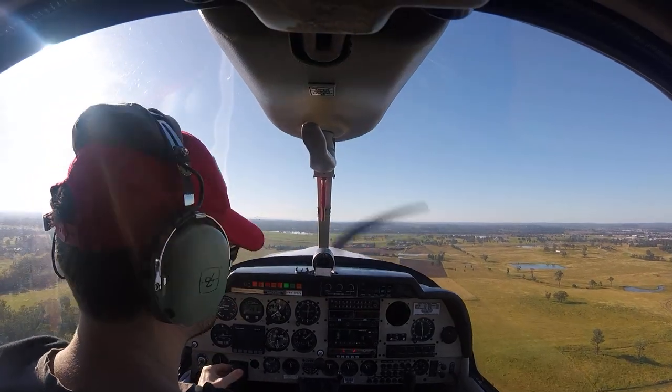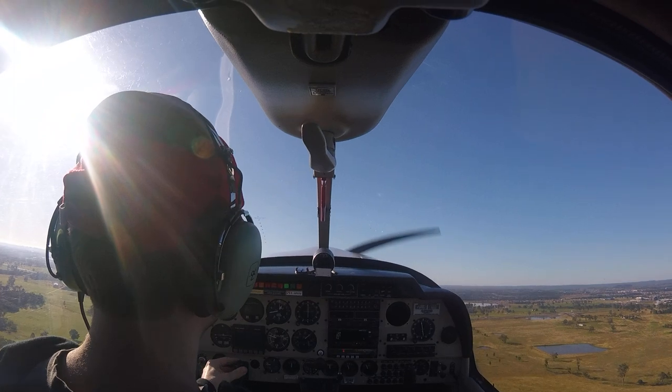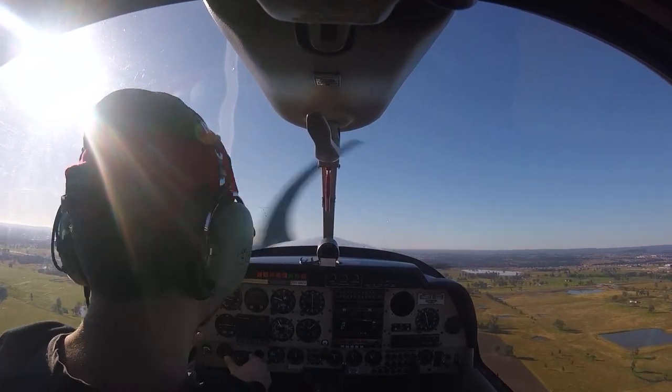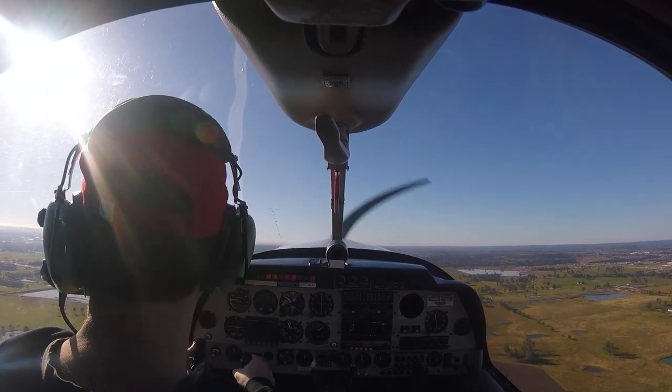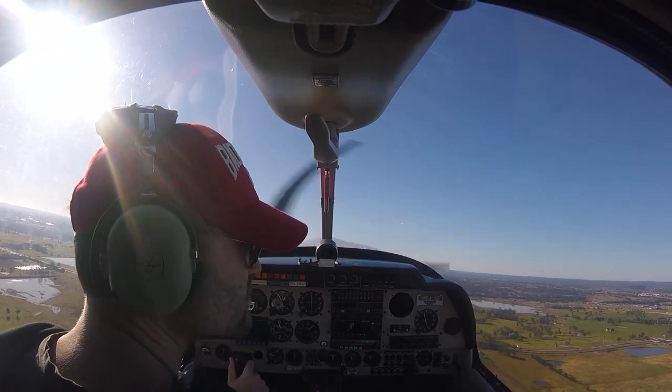Alpha Alpha, just leaving Class Charlie, air traffic control service terminated, no reported IFR traffic. For information, there is a Polair helicopter, low level at 700 feet, just coming into your 1130 at 5 miles, tracking in a southwesterly direction. Delta Alpha Alpha.